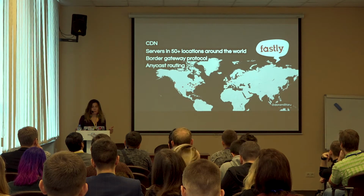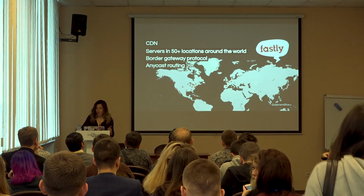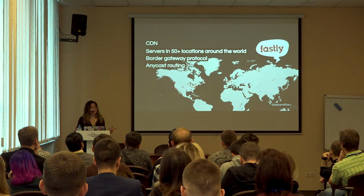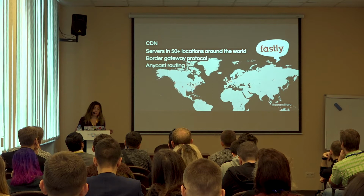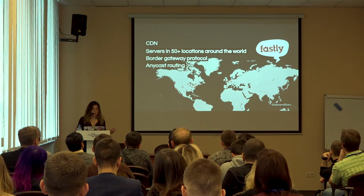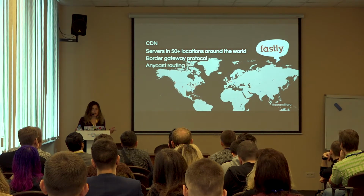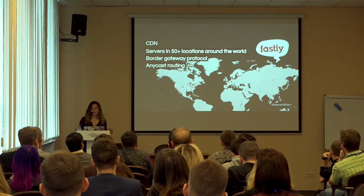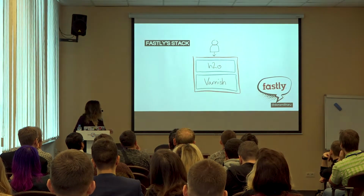They also route around outages in two ways. The first one is at the DNS layer, so they update their DNS records to avoid a location which is problematic, and then there's the network layer, which is the border gateway protocol that will then broadcast the path that a request's TCP packets will take between routers. Cool. Fastly stack.